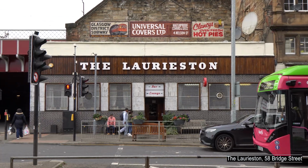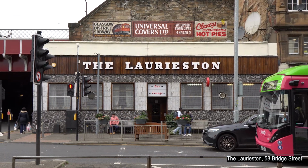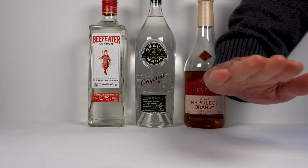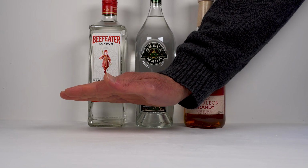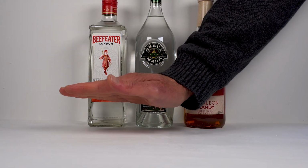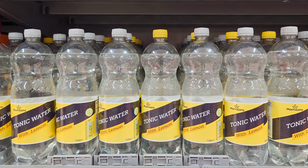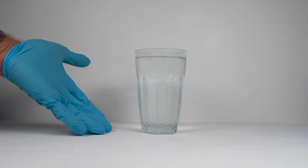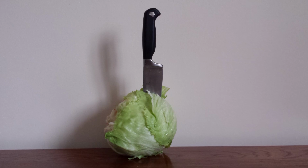Another recommendation was the Lauriston Bar on Bridge Street. I ordered my customary glass of lemonade, but the gent behind the bar refused payment, turning to serve the next customer. I was perplexed, and after a few minutes asked another member of staff if I could pay for my drink, payment being refused once again. The original gent came over to explain they don't charge for mixers. I protested this wasn't a mixer, it was half a pint. This cut no ice with him.